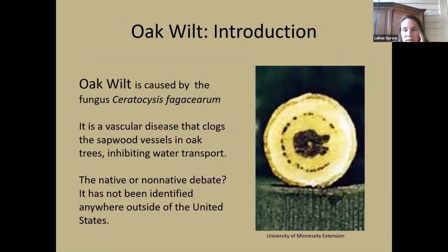So oak wilt is a fungal pathogen. The fungus is Ceratocystis fagacearum. It's a vascular disease. It gets into the vascular system of an oak tree, and then it actually clogs that system so that the vascular system can no longer transport food and water. And that clog can happen relatively quickly.